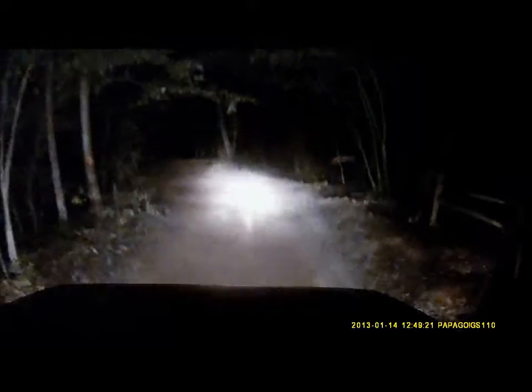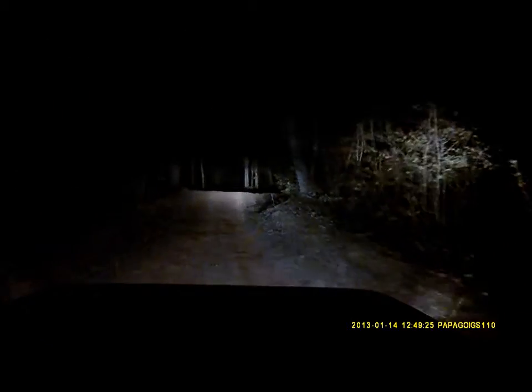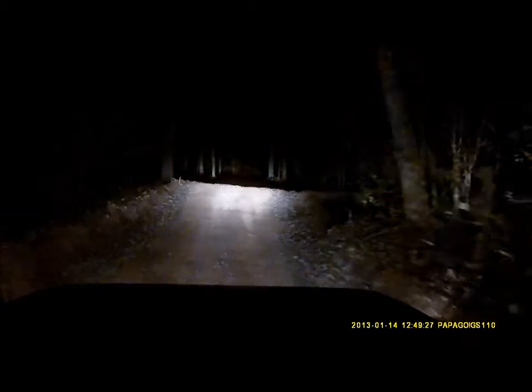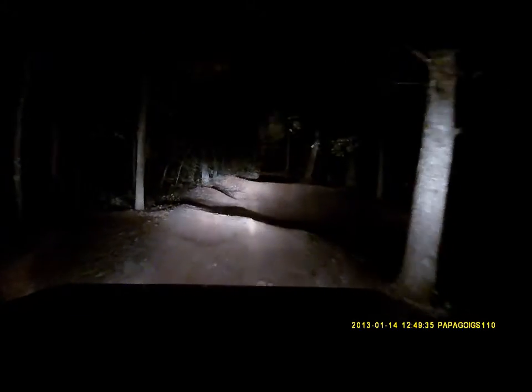I definitely need to invest in lights, now that I have the ability to have them. I don't think Maya needs them. HIDs are bright enough. Well, it's not so much the brightness, it's the angle. It's nice to have lights that are higher, that have different angles of light.